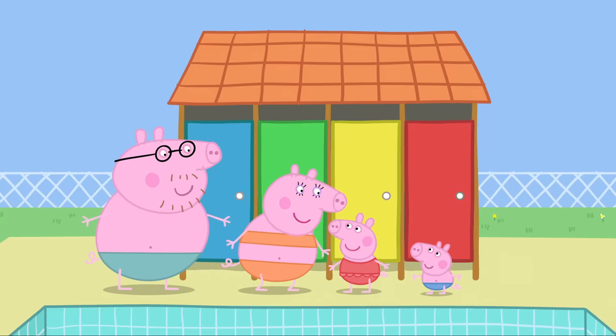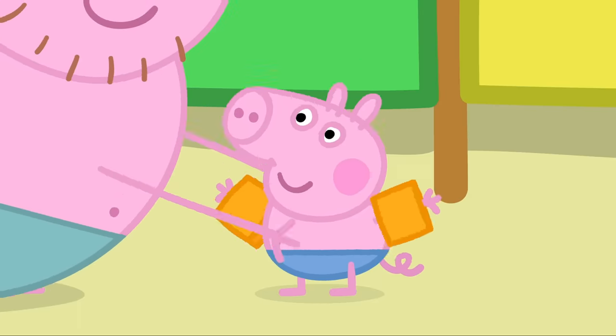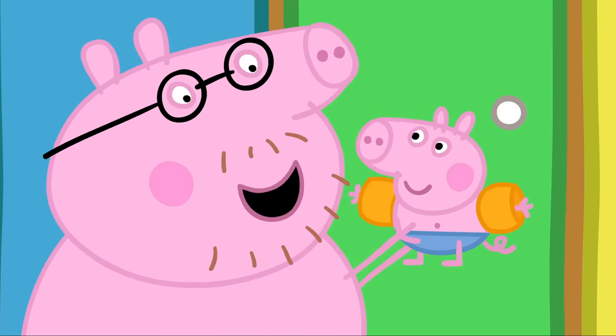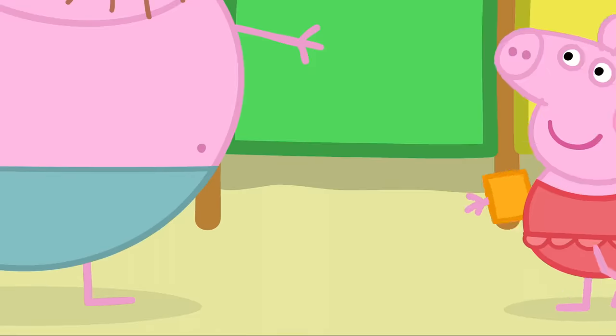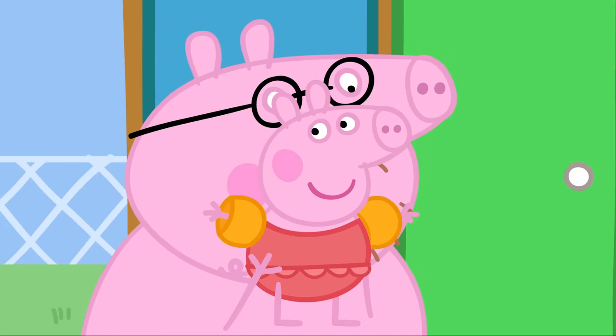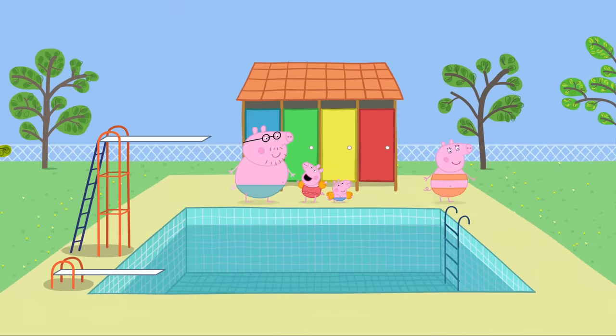Peppa, George, let Daddy put on your armbands. There, George. Your armbands make you look very grown up. Now me. Good. Now we can go in the water.